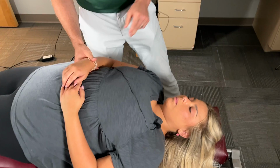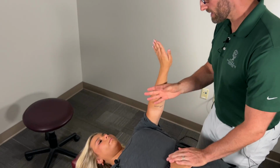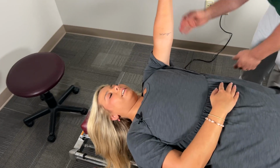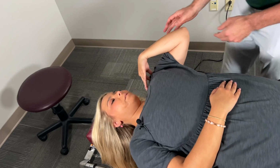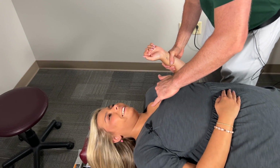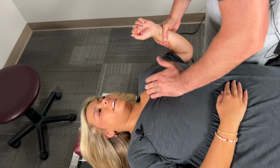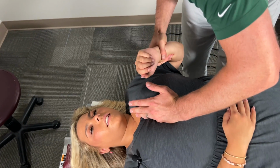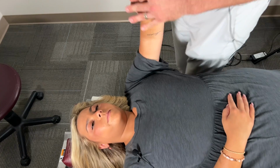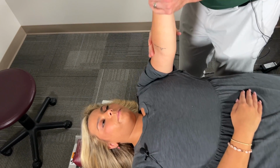Good. All right, I like that. Hold it right there. I'm going to push that way. Don't let me. Pushing that way. Don't let me. Again, same kind of area, right? Did you hear the pop? No, I didn't. So I think a little lower down there. Okay. Breathe out. Good. Hold it right there. Going to push that way. Much better.